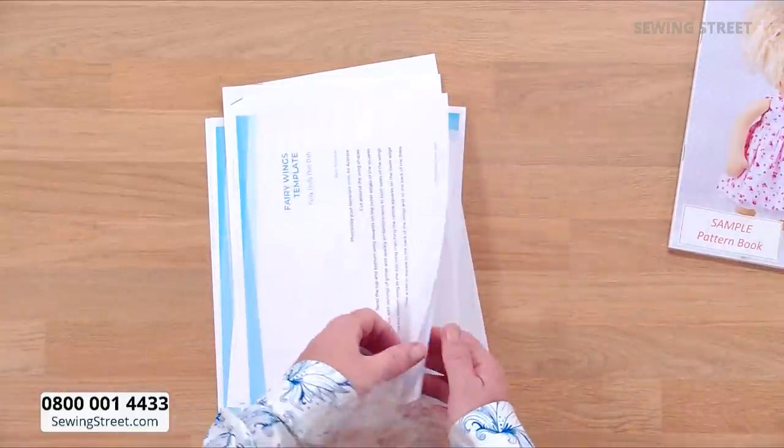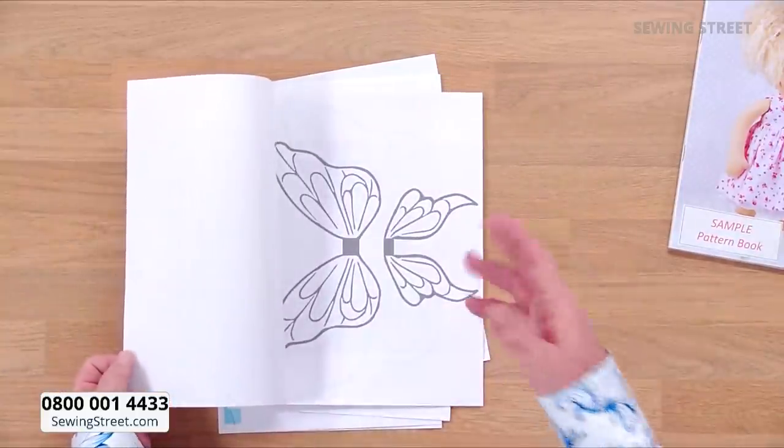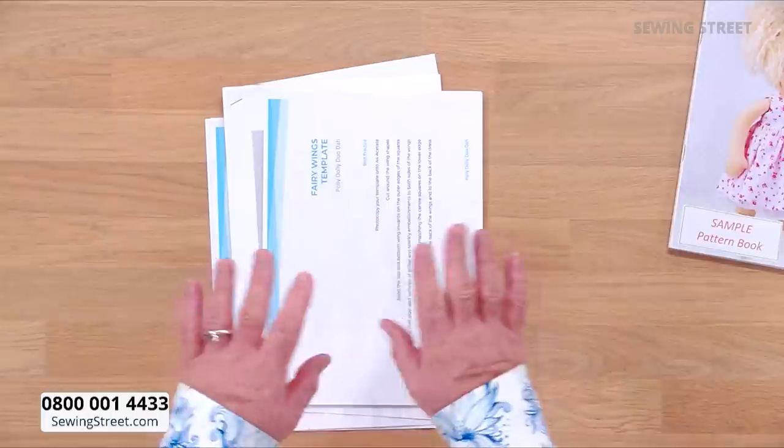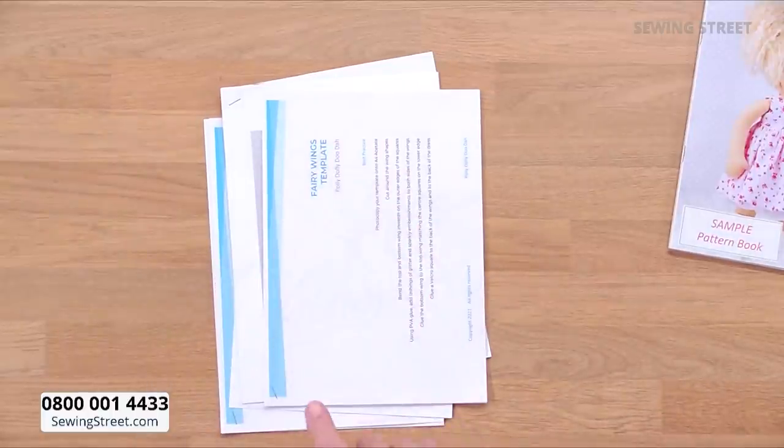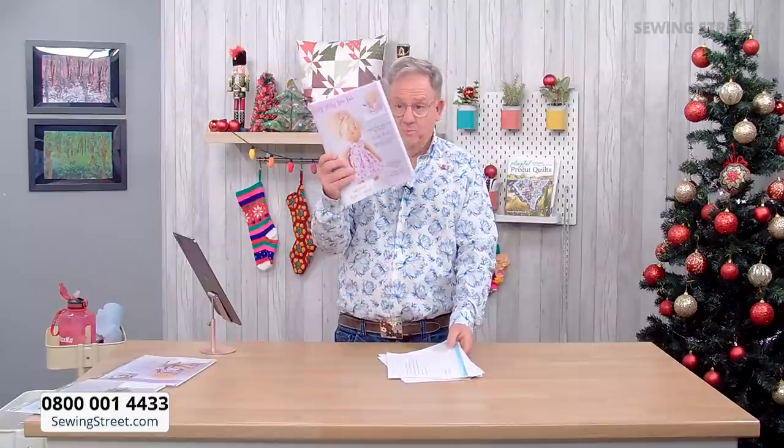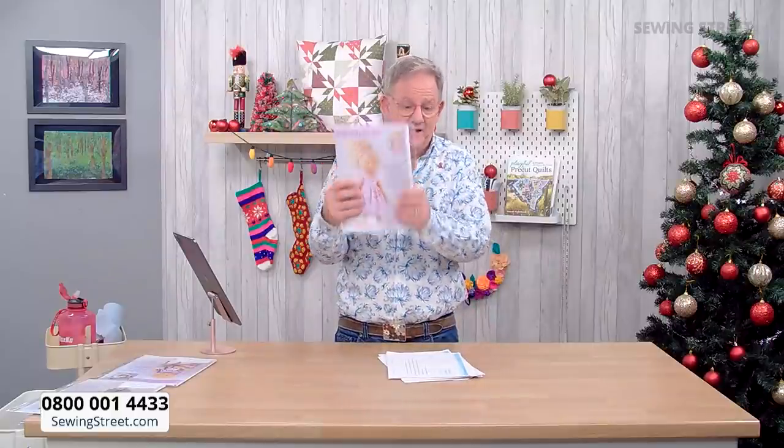Then you get your wing pattern and everything all comes in there. That's your free gift, but we do need your email address to be able to send you that PDF. If you haven't got an email, you can send it to friends or something like that and we'll send it out to them. That won't come printed. You'll get the doll pattern through the post, all printed up, but you won't get this. This is a PDF.